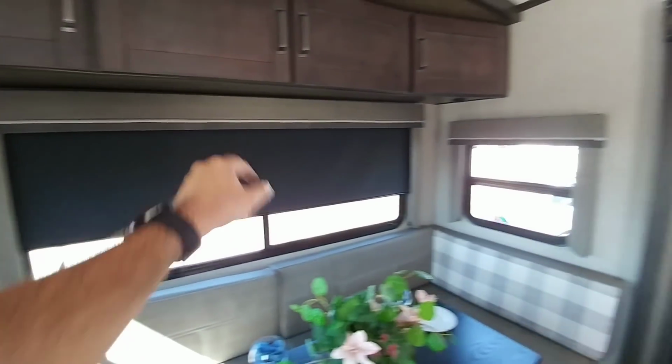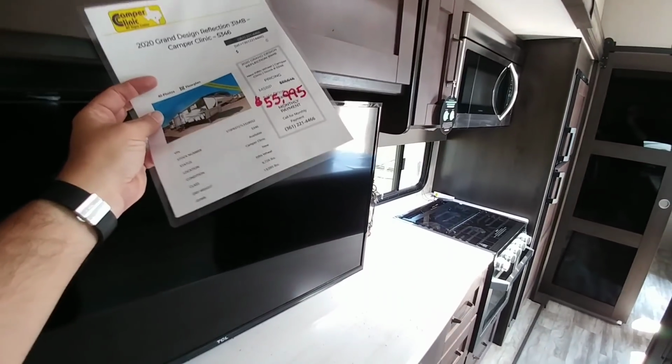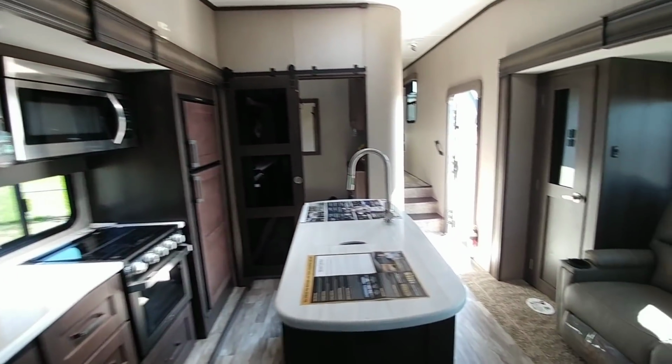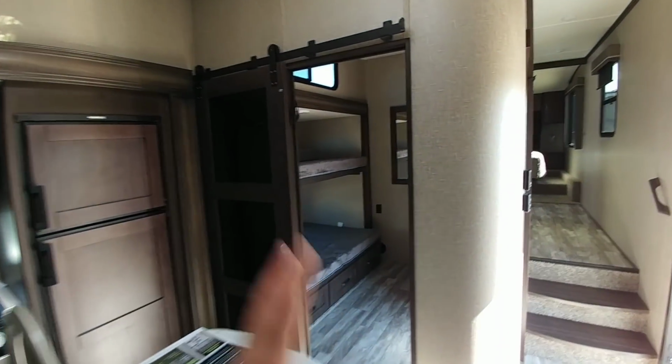I think that they look really nice, especially with the day-night roller shades. This specific unit has a sale price of $55,995. And it's very nice. You can see the barn-style doors that are starting to become more and more popular on fifth wheels and travel trailers.